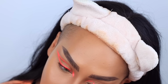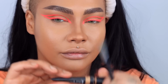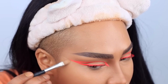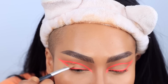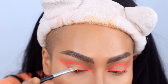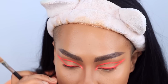Same thing on the other side, winging it in the inner corner. And then I'm just going to take a little bit of my concealer so I can clean it up a bit, and you can make it look a little bit more sharp. I also wanted to just open up that empty space a bit with a little bit of concealer. I wasn't going too crazy with it because I didn't want to ruin the eyeliner that we did. It's very easy to do that. And then I'm just kind of pulling off the eyeliner that got on my lashes.